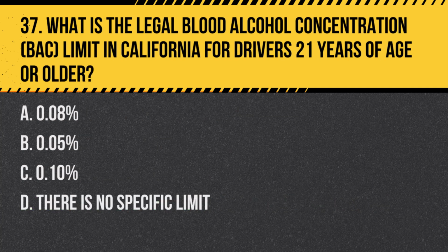Question 37. What is the legal blood alcohol concentration limit in California for drivers 21 years of age or older? A. 0.8%. B. 0.5%. C. 0.10%. D. There is no specific limit. Answer A. 0.8%. In California, the legal BAC limit for drivers 21 years of age or older is 0.8%. Driving with a BAC at or above this limit is considered driving under the influence.